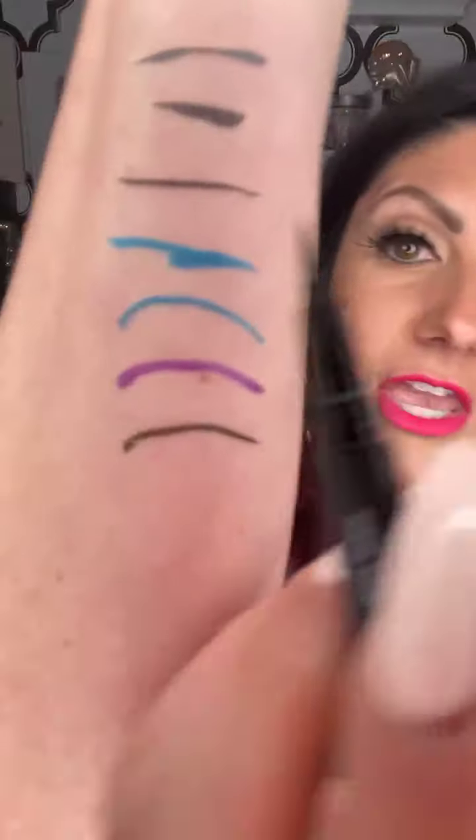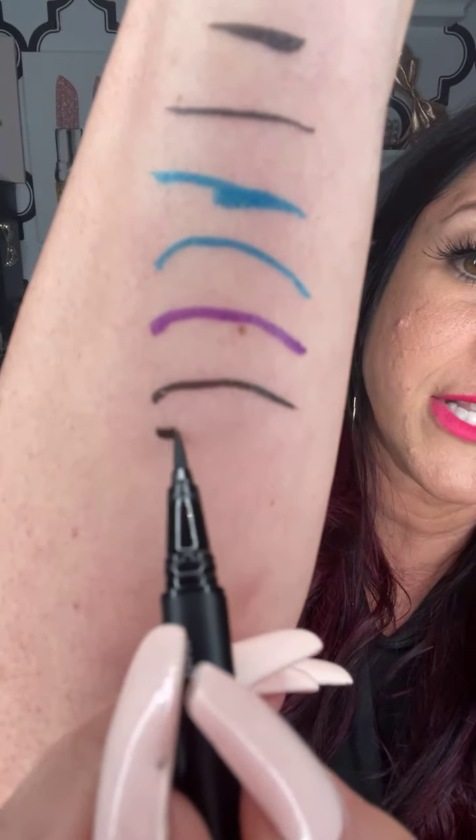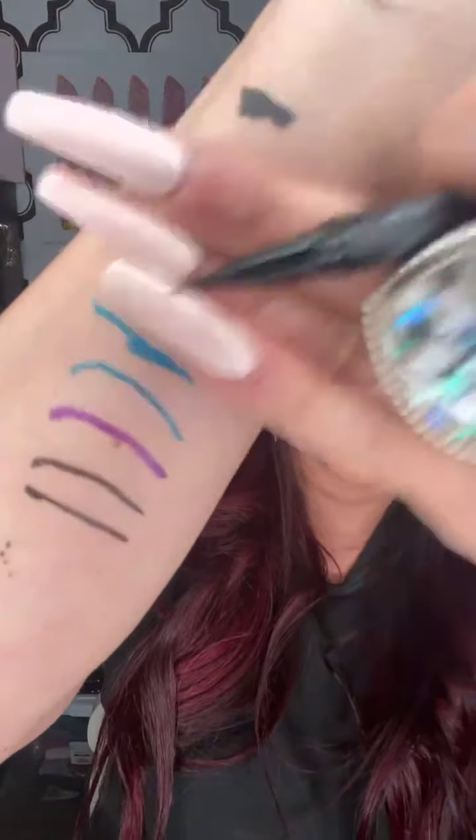This one is the felt tip. Okay, this is that felt tip, you guys. This is magnetic, smudge proof, waterproof, everything proof. Do you guys hear what I'm trying to say? Everything proof.